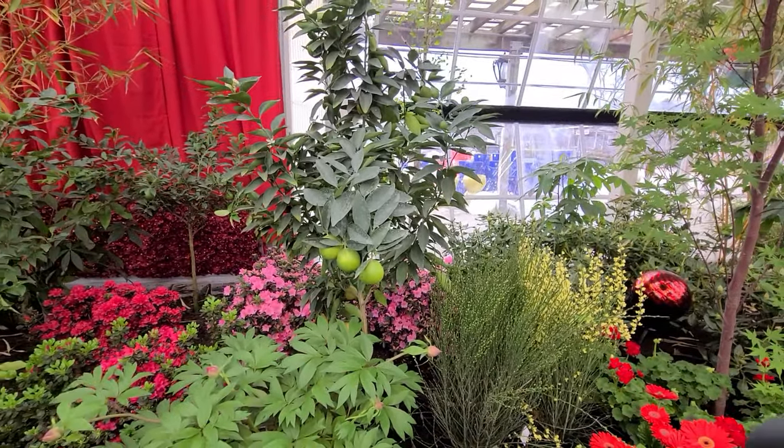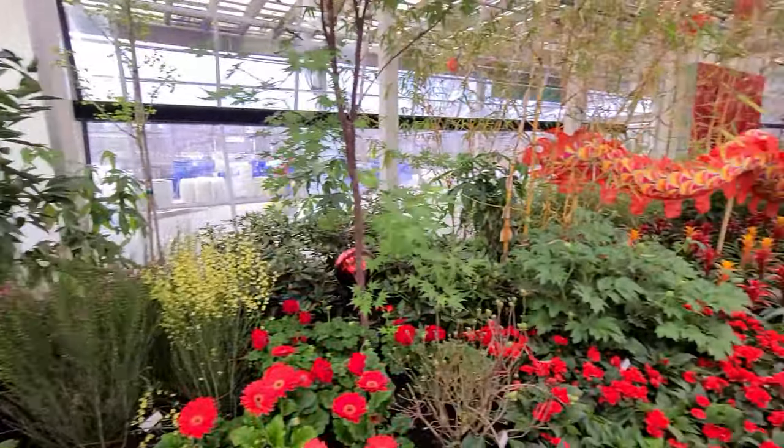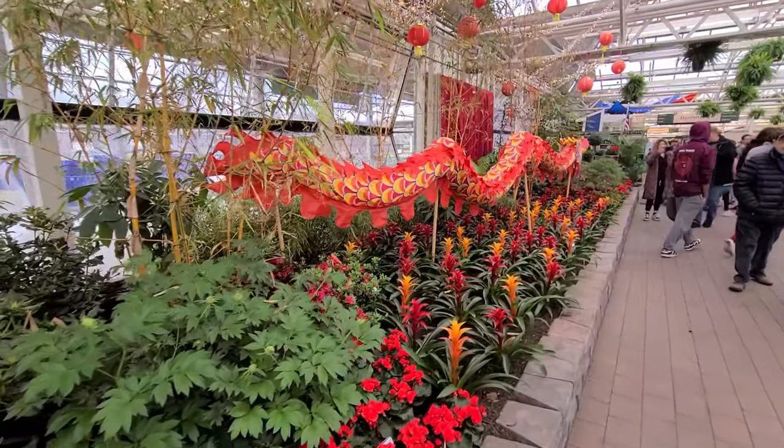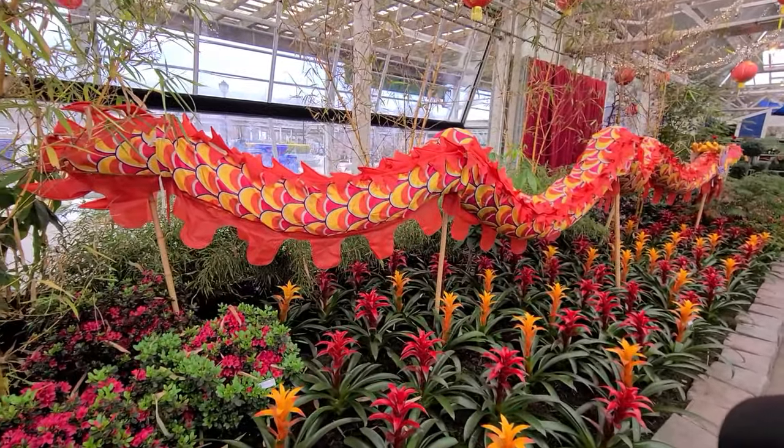Fresh lime on the tree, and also more blossom. Here's a Chinese dragon. Have a happy new year. You can rub it and get good luck.